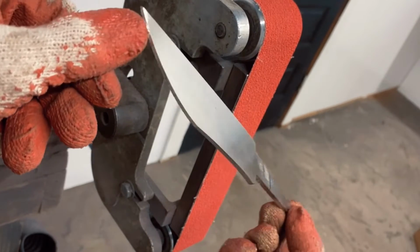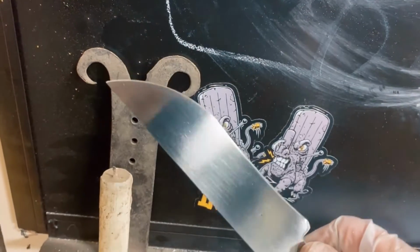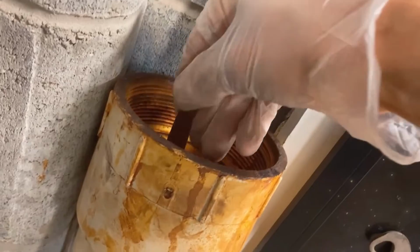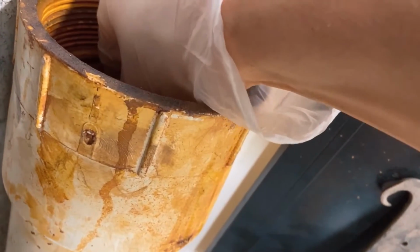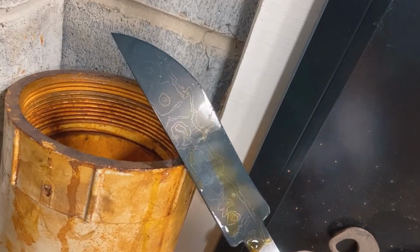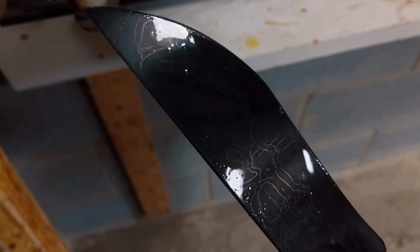There's no bevel ground into the cutting edge of this knife quite yet, so we're just going to reveal what's happening on the surface of the steel. I'm going to put it in the ferric chloride and get a very quick glimpse of what that pattern is going to look like. We're not even seeing any of the twist, but we are seeing some of the 15 and 20, which shows up as beautiful, bright, shiny silver layers amidst a very dark, stormy sky-looking blade, which I personally love.